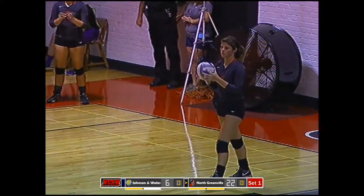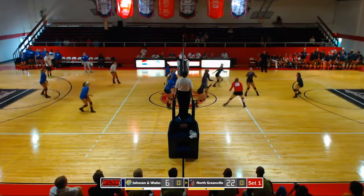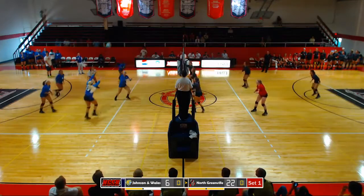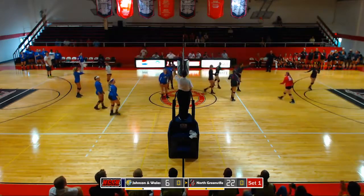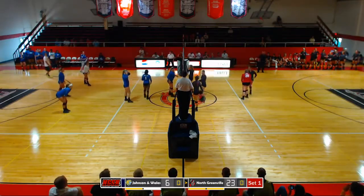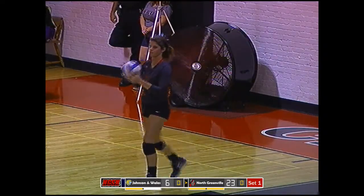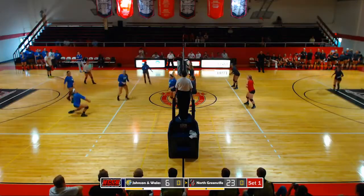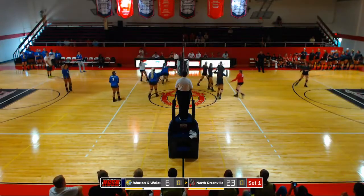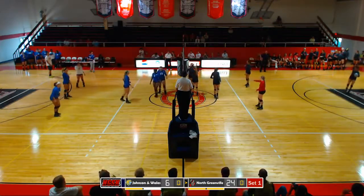Ferrado will continue to serve. And lobs it over. Crusaders save it. And another point for the Crusaders. It was touched twice. I believe it hit one hand and then hit the other of the same player. I believe that's what led to that point. Just makes it over the net. Blocked. And another point to North Greenville. They are 1 point away from set number 1.